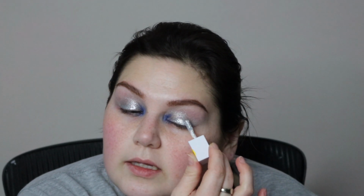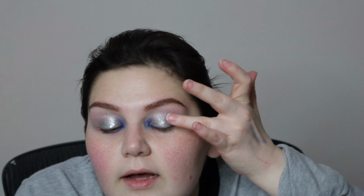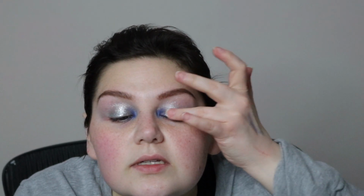Just popping that on the lids, just to give it a little bling bling, as I said. I think it looks really pretty over the top of that silver liner. And because the liner is a little splotchy, I just realized I missed a spot in blending. This will kind of hide that. Glitter can hide a multitude of sins, I tell you. That's so fun. I really enjoy that. That's so cool. Okay, let that dry for a minute.